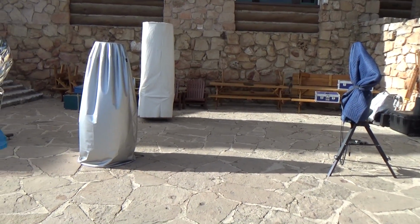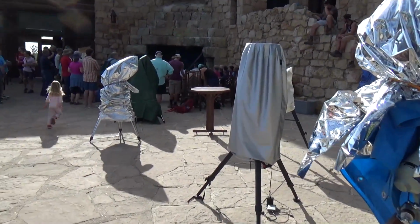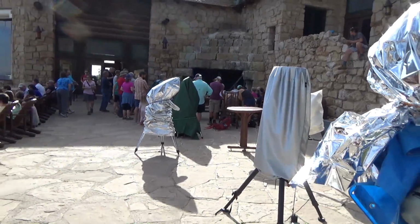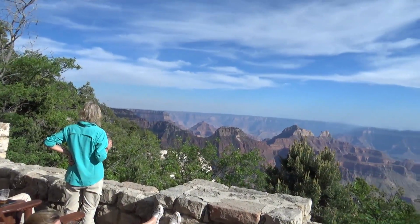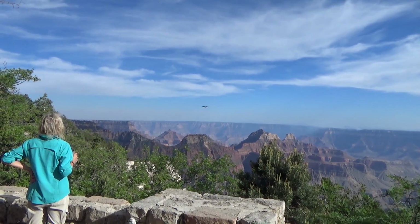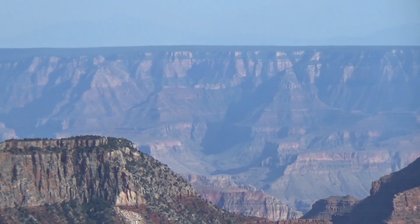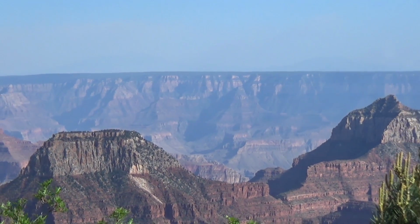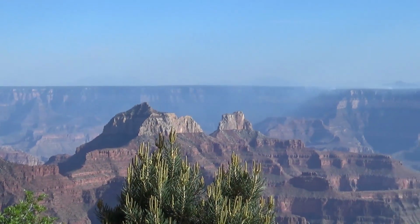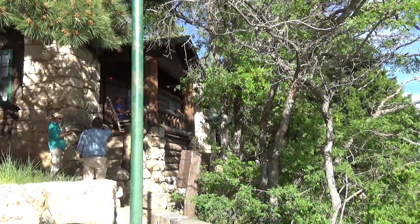Bunch of telescopes out here. There's going to be a star party and talk later. There's a ranger giving a talk over there about the birds, about the condors. And oh, that's just a crow. And we've got a little more sunlight on the canyon out there now as the sun's going down. Cabins with a view.